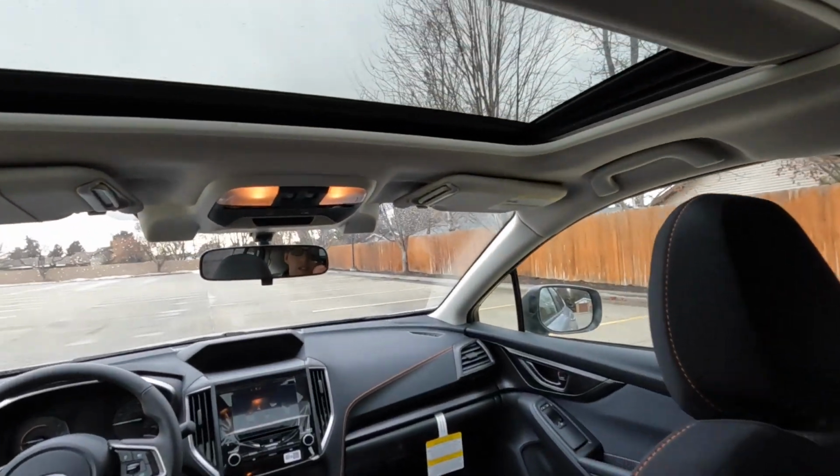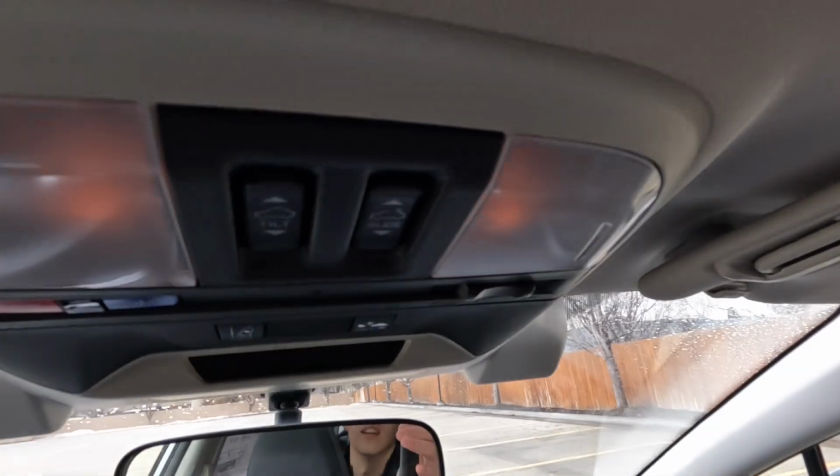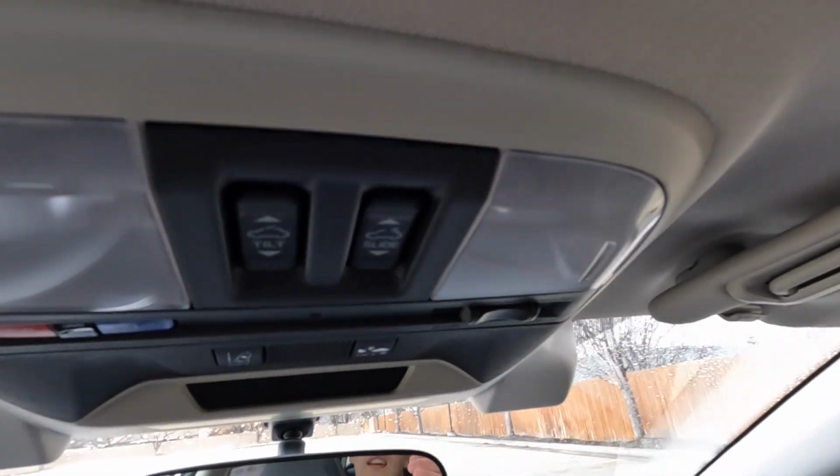Halogen lights up top, and then you do have the sunroof with the features to tilt and to slide right there. You also have the manual sunshade if you want.